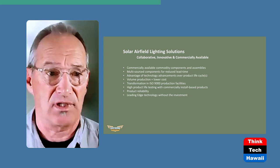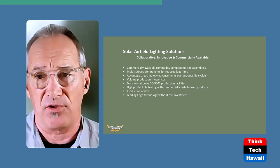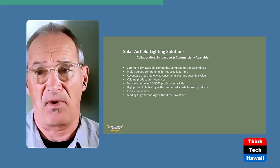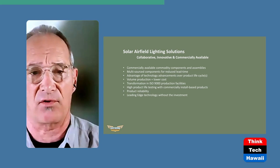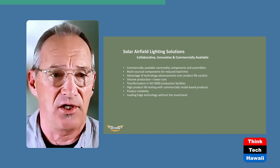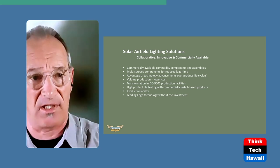Volume production, because this is used by municipalities or DOD. It's used by the forestry department where they need to bring in aircraft or helicopters for refueling or reloading. So it's used across a various array of government agencies and is readily available. It's all ISO 9000 produced, and the product reliability testing, because there's so much field deployment, is very strong and supports the low failure rate. So it's a solid direction for them to adopt.